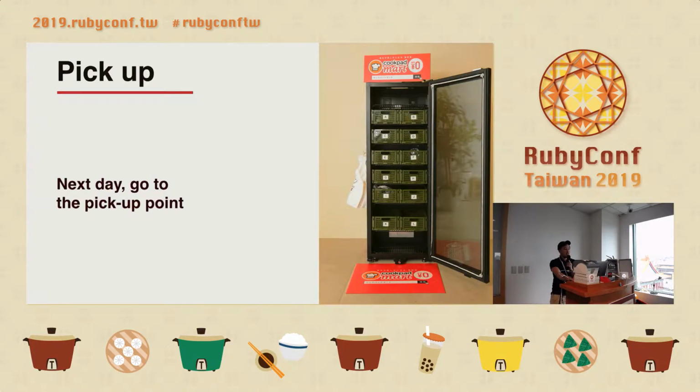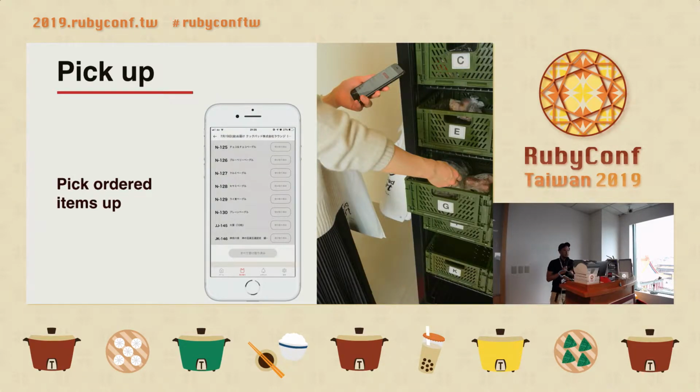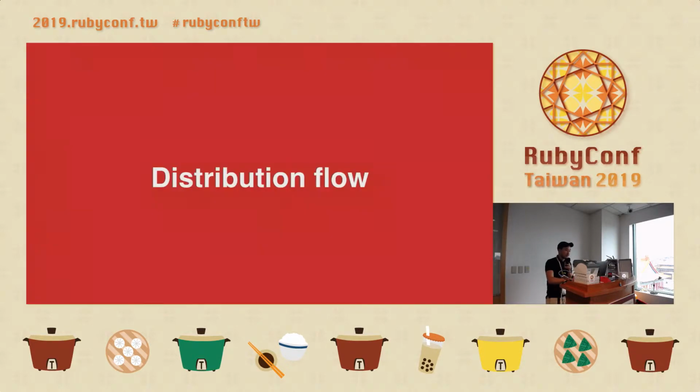The next day, a user can get the ordered items at the pickup point they chose. There is a refrigerator at the pickup point, and the user's food is in it. To identify each user, the QR code of their order needs to be scanned with a QR reader attached to the fridge. Then the fridge opens. A user finds the box which has the same number shown in their app, and the ordered items are in it.